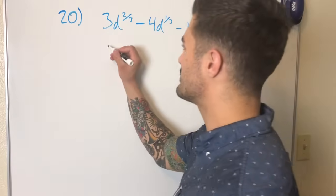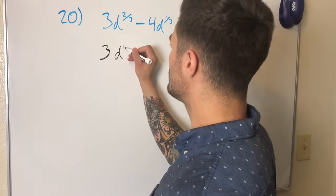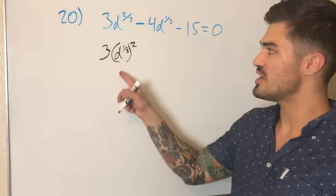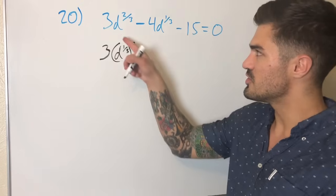And what I mean by that is, what if I rewrote this as 3d to the 1/3 squared? These are still the same thing. When I take a power to a power, I multiply. Remember your exponent rules. So these are still equivalent.